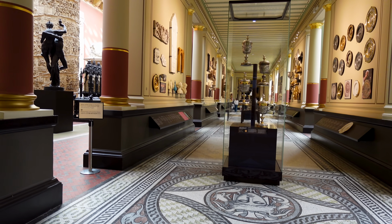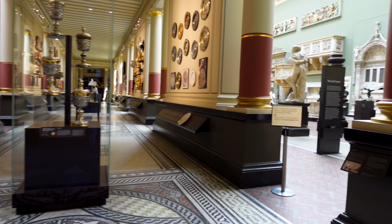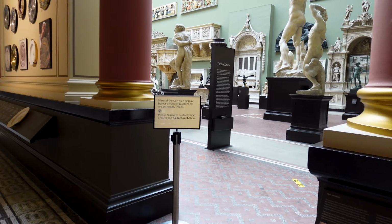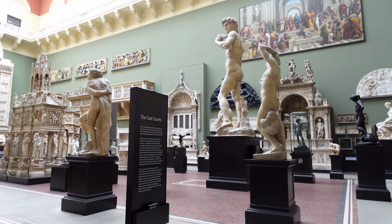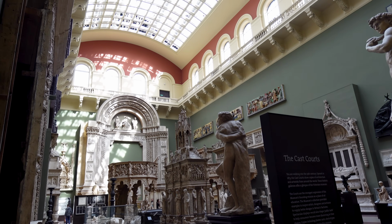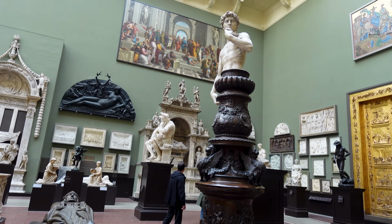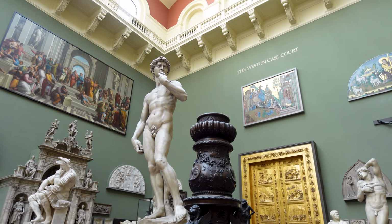But I have to show you this section, the cast quartz. This is something that I remember vividly from when I was much, much younger. Look at this, this is crazy. Oh my goodness me, and the sun's shining. I can't even, look, I mean that man there, look how big this is. That must be 3 stories high.